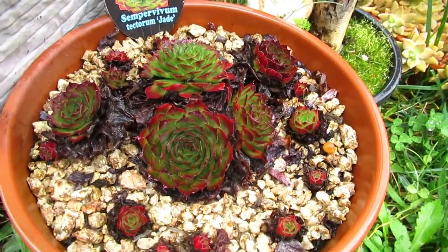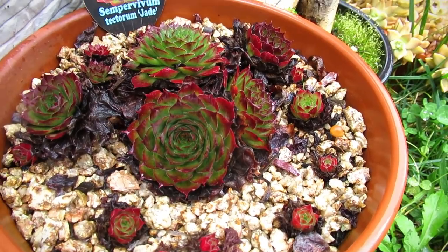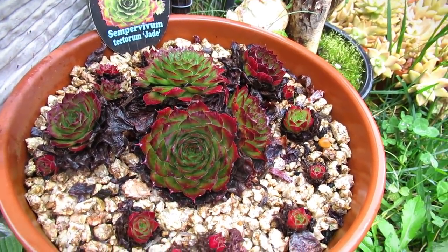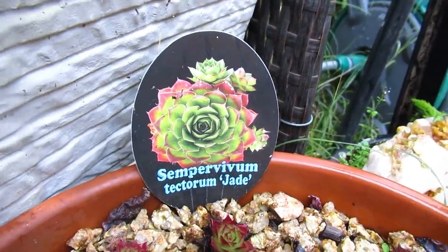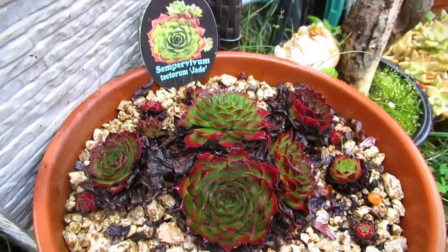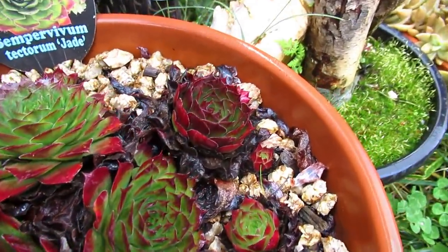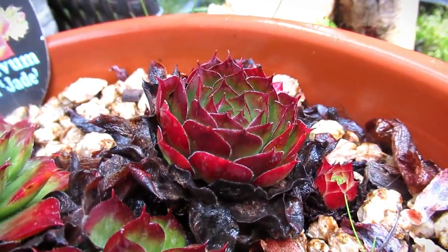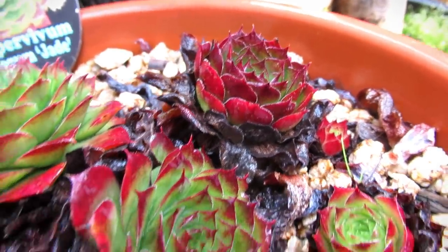Now, you are just so gorgeous. I want to do a potting video of this one. My Sempervivum tectorum Jade. At first it was mainly just that color, green in the center and red on the edges. This is the first year that it's shown this color, and that is absolutely beautiful. I love it. Look how gorgeous that is. That is fantastic.